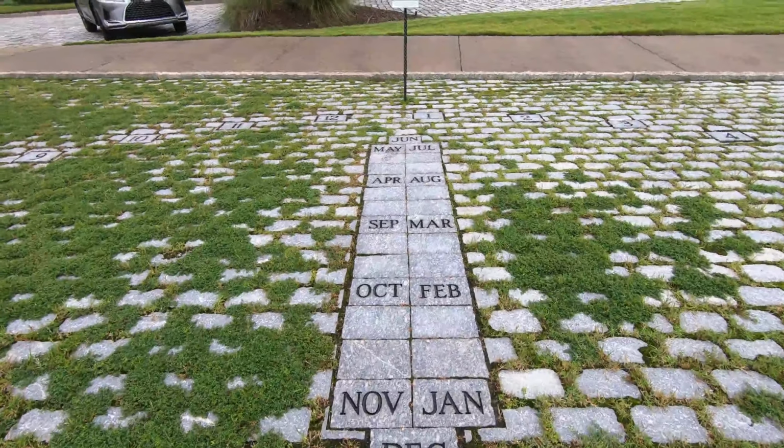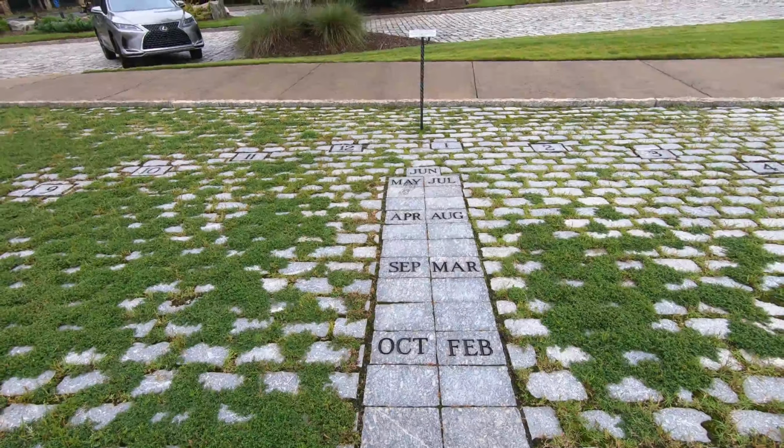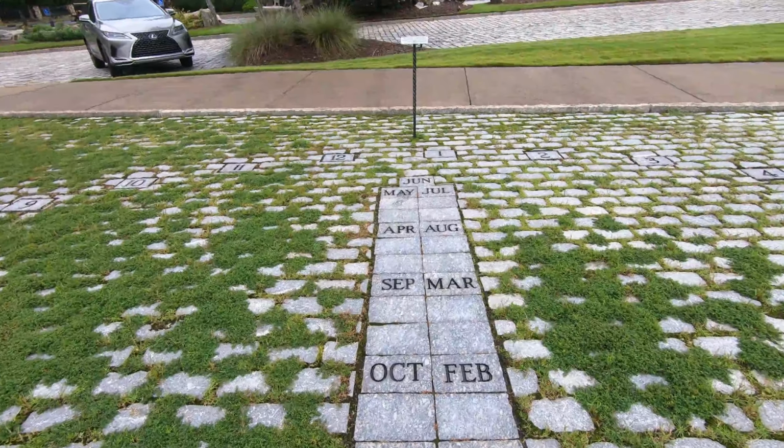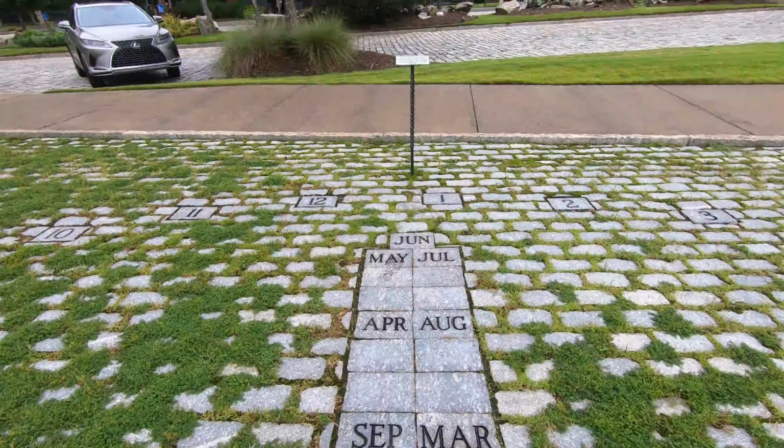Alright, this is the analytic sundial. It accounts for the season. I probably didn't say that right, but anyway, it's pretty cool nevertheless.